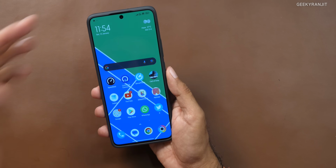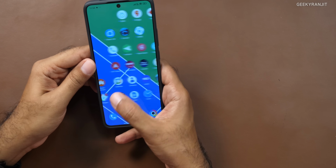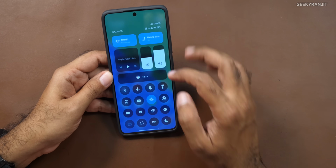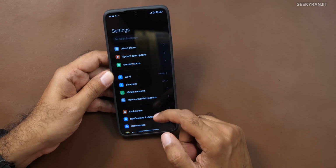So that way, I would say the processor that is used on this one is a very, very powerful processor. And I like the fact that though they are giving a good processor, they didn't compromise on the RAM and the storage. So it can take the advantage of everything. So I would say the performance of this smartphone is very, very good. And again, I did not have any stutters or anything on this one.